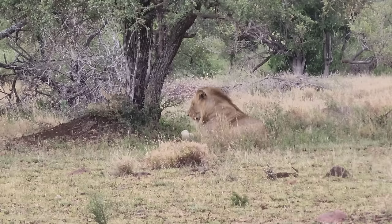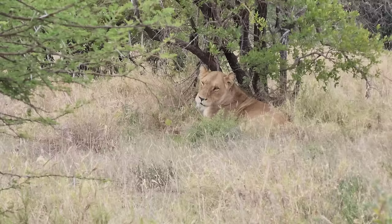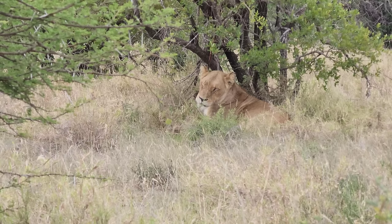They blend into the grass so well. But when they lie flat, it's difficult. She is very pretty, eh? And very sleepy. Yep. The eyes just want to fall shut.